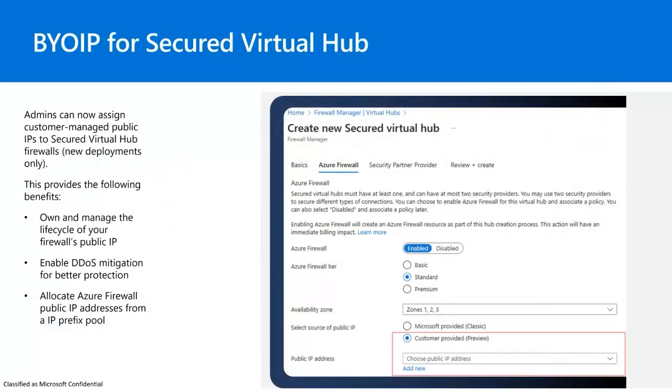Now let's move on to the second feature we have, which is bring your own IP for secured virtual hub. So administrators now have the flexibility to assign customer managed public IPs to secured virtual hub firewalls. This is for new deployments. This feature offers several advantages like full ownership and control over the lifecycle of your firewall's public IP, enhanced protection through support for DDoS mitigation, and the ability to allocate Azure Firewall public IP addresses from an IP prefix pool, improving operational efficiency and resource management.